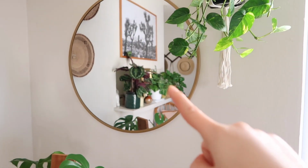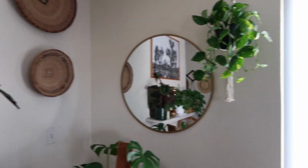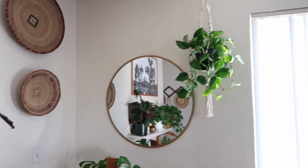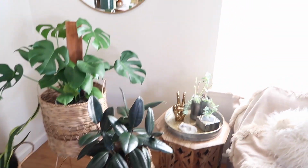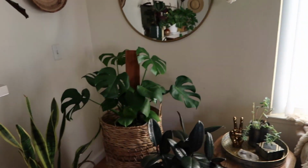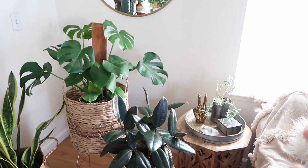And I just put this mirror here. It used to be in my bedroom, and I just think it looks really nice because it also gives it a lot of light. So I just want to show you guys this little corner, how everything is decorated. I really like how it looks, and the plants just look beautiful. Also, I do have this window right here, which brings all the light to my plants, and so far I think they like where they are positioned, because they're getting the right amount of light.